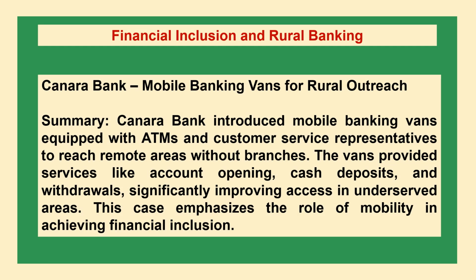Canara Bank: mobile banking vans for rural outreach. Summary: Canara Bank introduced mobile banking vans equipped with ATMs and customer service representatives to reach remote areas without branches. The vans provided services like account opening, cash deposits, and withdrawals, significantly improving access in underserved areas. This case emphasizes the role of mobility in achieving financial inclusion.